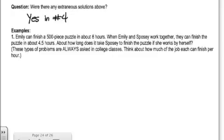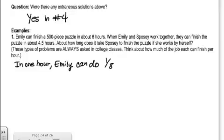So the key to working these problems is to think about what portion of the job they can get done in 1 hour, so 1 unit of time. So in 1 hour, Emily can do what fraction of the whole job? 1/8, right? So Emily can do 1/8 of the job. Does it make sense? Because it takes her 8 total hours, so in 1 hour, she can do 1/8 of it.